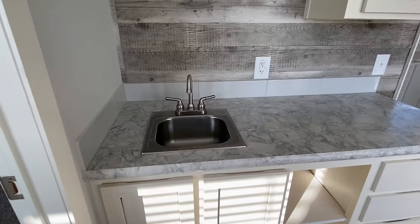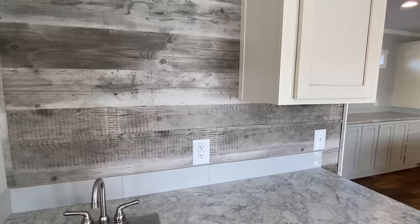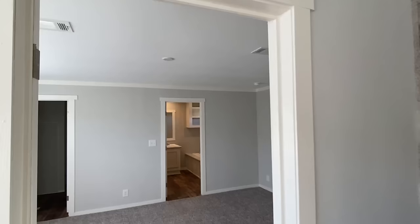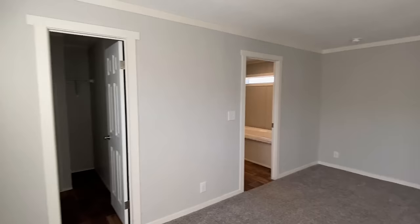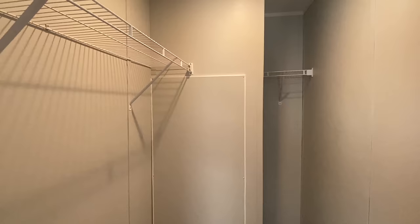And then we have, what is this? Kind of like a wet bar maybe, or you could use it as a prep area. You could do a few different things right here. Even more cabinets and drawers. There's where that water heater would be.